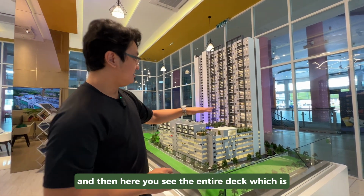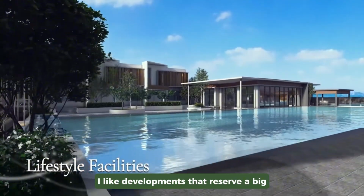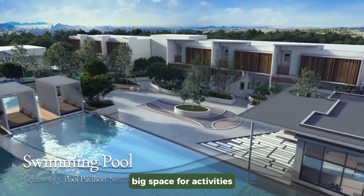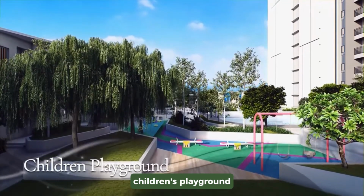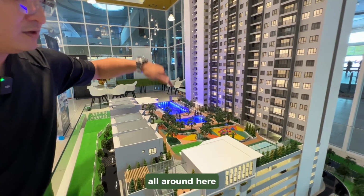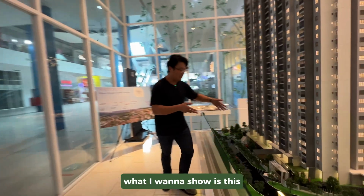And then here you see the entire deck, and I like developments that reserve a big space for activities. Here you can see a main pool, right? A smaller pool over here, children's playground where the kids can actually run all around here. You have the gyms, and then you even have a tennis court. What I want to show is this.